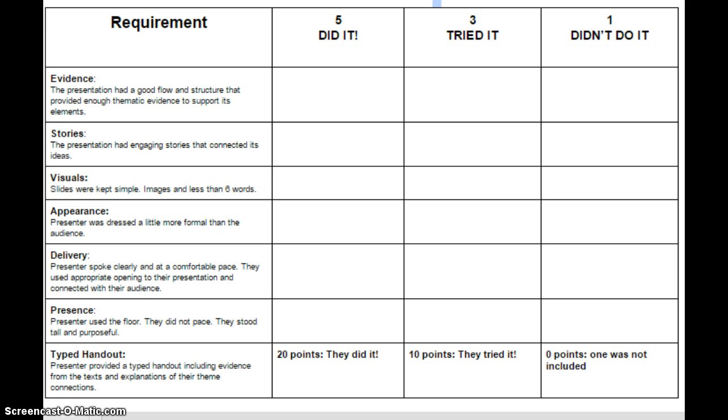The appearance: please dress the day of your presentation a little bit more formal than you normally do. When it says more formal than your audience, just know most people on any given day can wear jeans and whatever and they're relaxed. So you should dress up that day to be a little overdressed. If you just want to dress up for that hour, you can go and get dressed at the very beginning of the class and then return back and present.